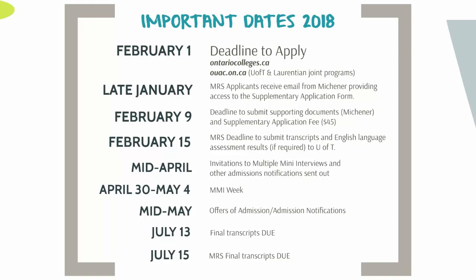And if you are planning on completing any prerequisite courses that maybe you have not already done, you'll need to submit proof of registration in those courses by this deadline as well. So if you're missing the physics or a social science, it's possible for you to still complete those courses and be considered for admission, but we would require that you have the proof of registration into us by the February 15th deadline, and that the final results be submitted preferably by April 30th and no later than July 15th.